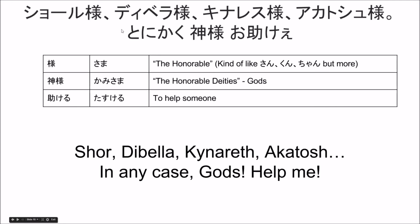So Shoru-sama, Debella-sama, Kinnereth-sama, Akatosh-sama. So he's listing as many gods as there are. I think there's 9 to Nord. So at any rate, you know, he just sort of gives up naming them all. At any rate, just save me, please. Oh my god, I need to be saved. Oh my god. So Shoru, Debella, Kinnereth, Akatosh. In any case, gods help me. That is the end. I hope you've learned something.